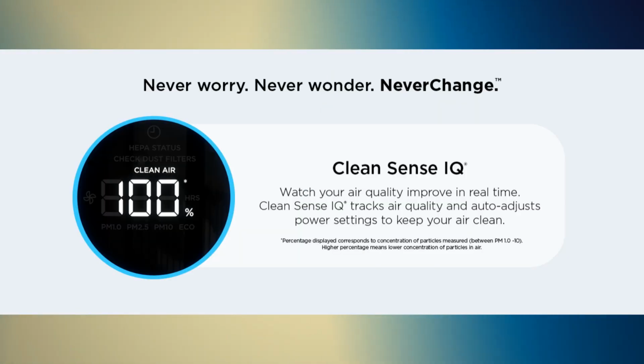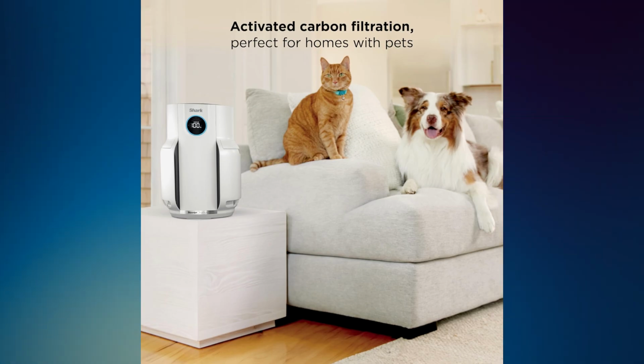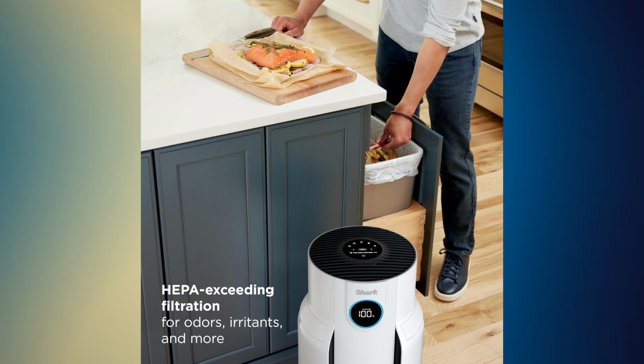It captures 99.98% of particles, from dust and pet dander to smoke and allergens, making it a must-have if you struggle with seasonal sensitivities or share your home with furry friends.